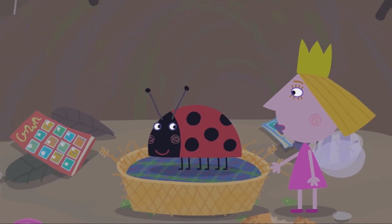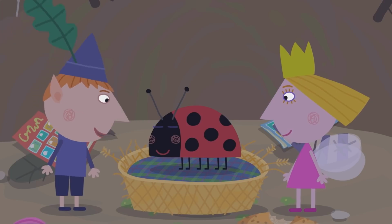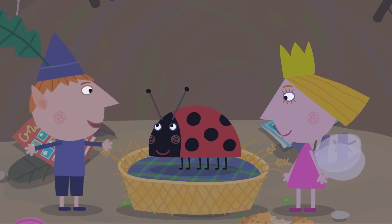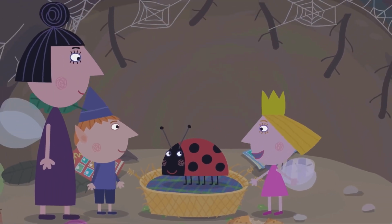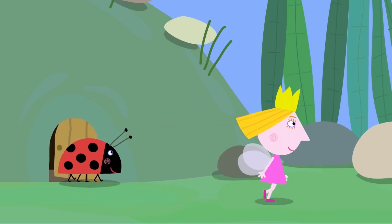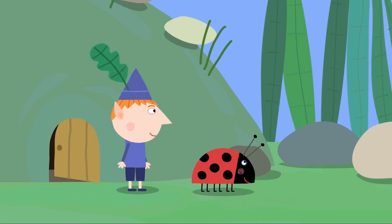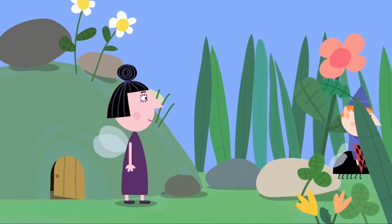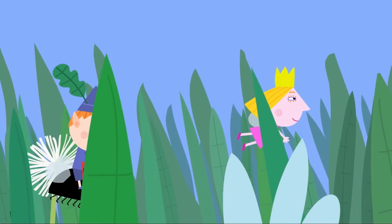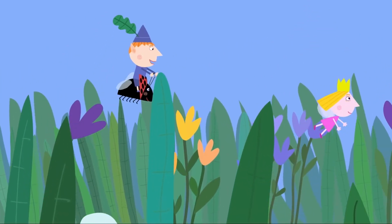And if you ever want us to make your cave untidy again, Gaston, don't be afraid to ask. Yes, that's what friends are for. Come on, let's play. Hey, wait for us. Come on, Gaston. Giddy up, giddy up. Yee-haw! Can't catch me. Yes, we can.